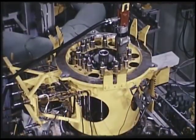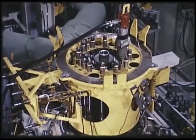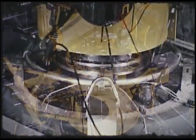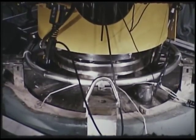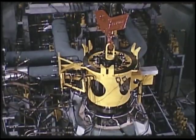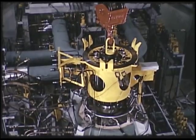Four jack bolts are actuated to break loose the seals between the pump rotary and stationary elements. The bolts are turned one revolution during each sequence to free and raise the pump evenly. An eyebolt is inserted in the pump shaft to facilitate its removal by the crane.